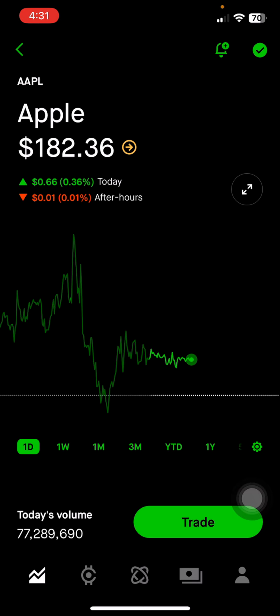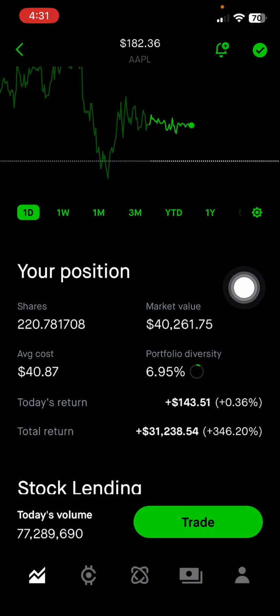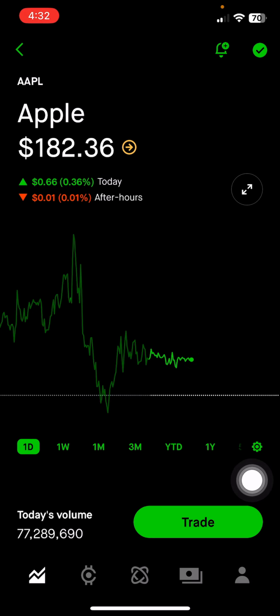Next is Apple. This makes up 6.95% of the portfolio, or $40,000. I'm up 346% on this position. Apple makes a lot of the revenue from iPhones, MacBooks, iPads, wearable devices, Apple Watch, and their Apple services too, like Apple Music, iCloud, Apple TV, and services makes up a good chunk of their business and continues to grow, even though their devices that are being sold like iPhone are slowing down.